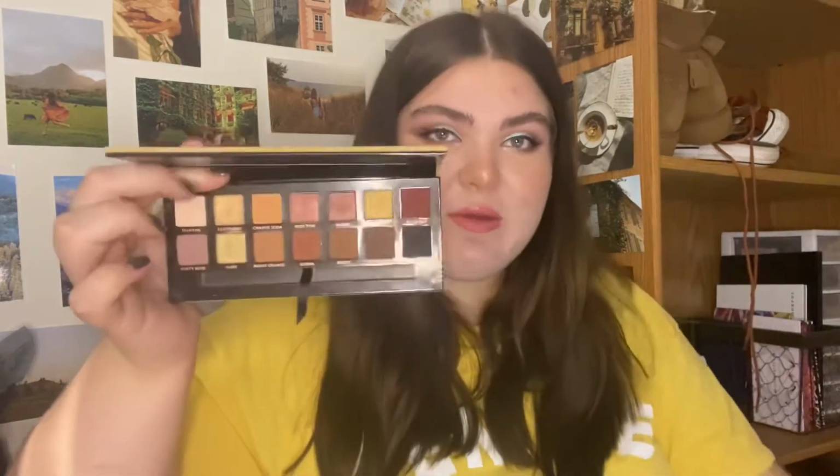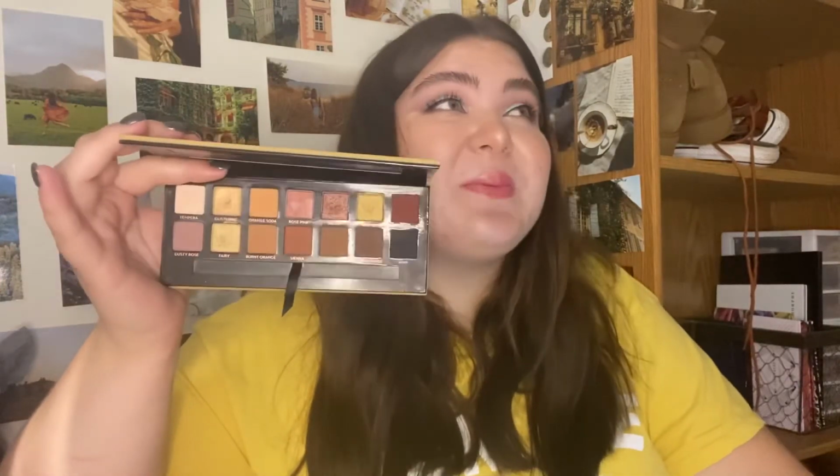I know literally everyone and their mother talks about this palette, but it is so good. It is a really good everyday palette. I almost chose this for my everyday palette category, but I just had to get that one just to make it heat. And this one fit perfectly for worth the hype.